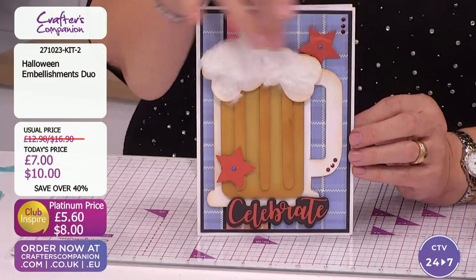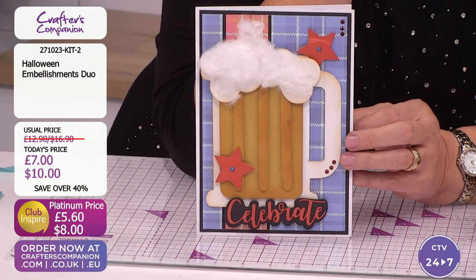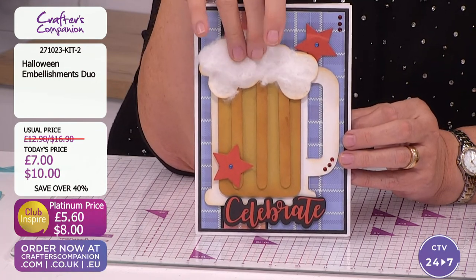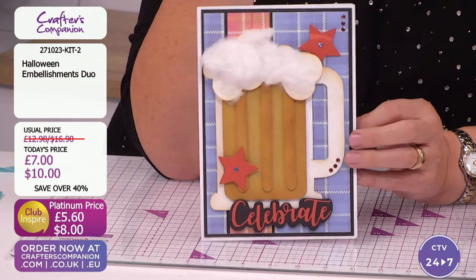So using it as the froth on the beer tankard there, if you're wanting to do a celebration, a birthday, an anniversary, a retirement, anything like that. Again, I don't have any samples of it for Christmas, but using it for snow, using it for Santa's beard, things like that. There's no end to how you can incorporate this.